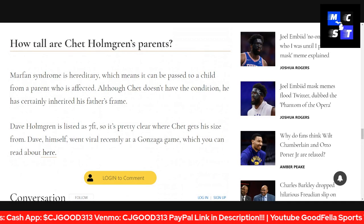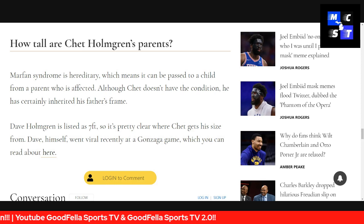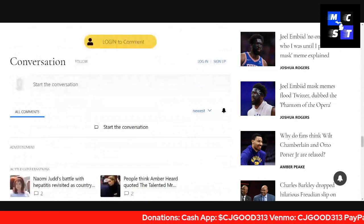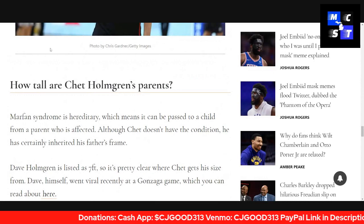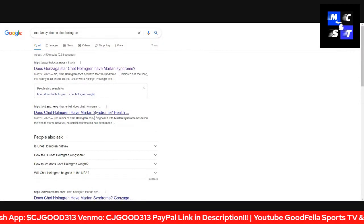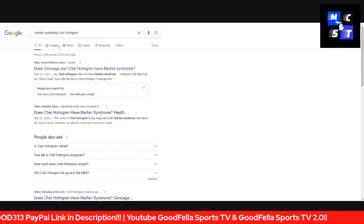Marfan syndrome is hereditary. This means it's been passed on to a child from a parent who was affected. Although Chet doesn't have the condition, he has certainly inherited his father's frame. Dave Holmgren is listed at 7 feet, so it's pretty clear where Chet gets his size from. Dave himself went viral recently at a Gonzaga game, which you can read here. So his father is tall too. So people are gonna ask, it's way back in March, people are gonna ask because of his skinny build.